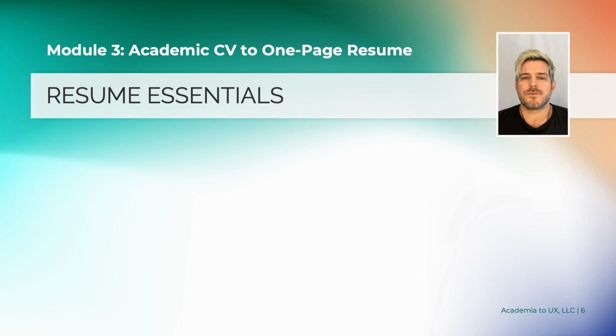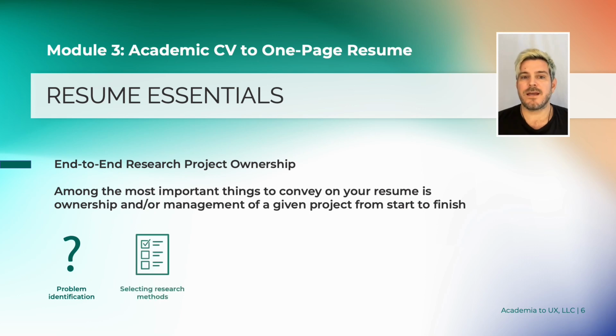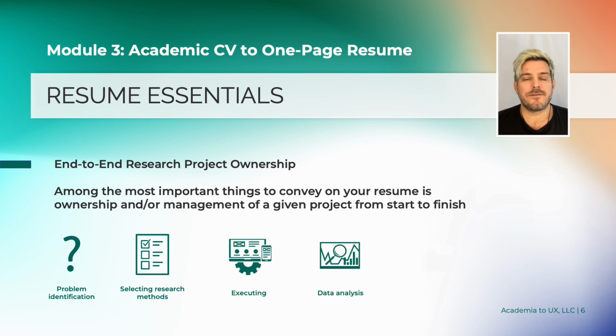When reviewing an applicant's resume, the hiring manager and recruiter will be looking for the UX researcher's ability to lead or manage research projects from end to end. That is, from identification of the research problem or problems, scoping the problem space, identifying the types of research methods to use, execution, project management, analysis, and delivery of findings.